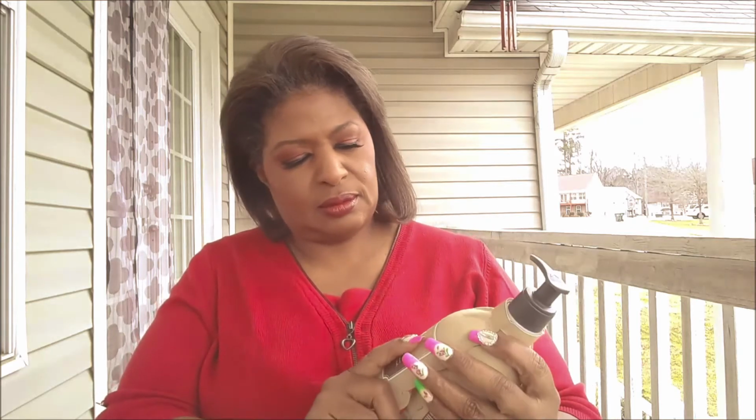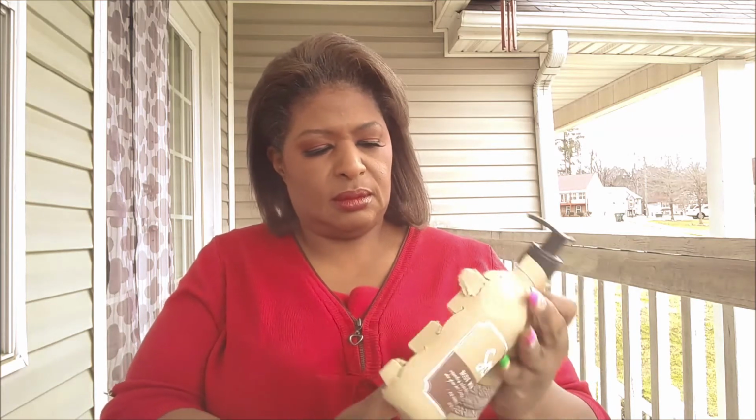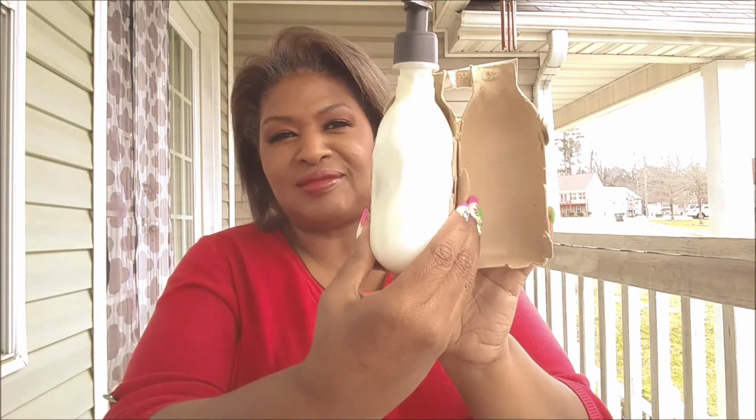Okay, and then we have a body moisturizer. It says for normal to dry skin. And each one of these bottles is 8.5 ounces. And I have more sweet basil seeds. There's the body moisturizer.